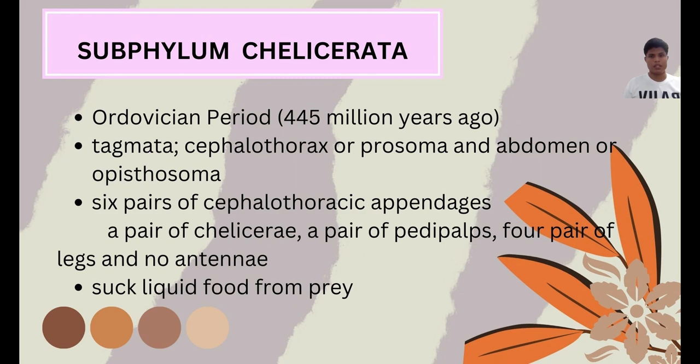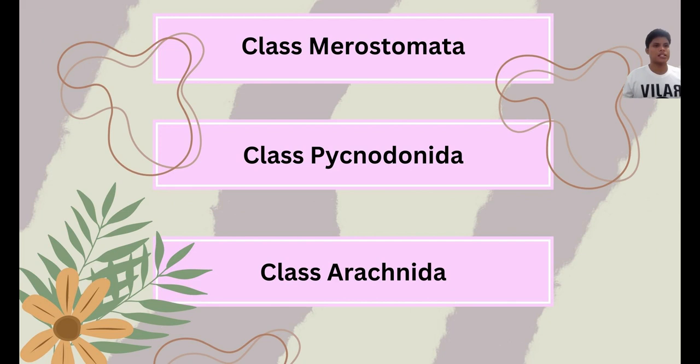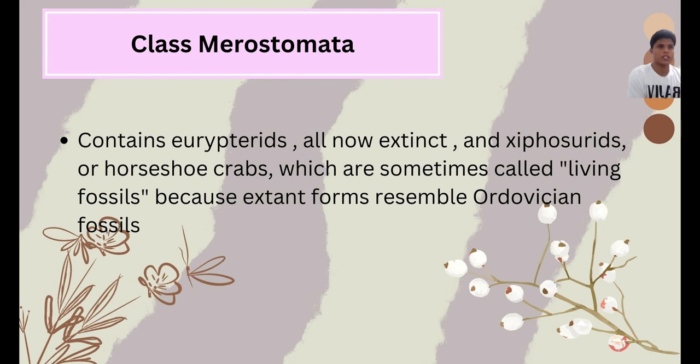Okay, so there are three classes under the subphylum Chelicerata, which are the class Merostomata, the class Cynodonida, and the class Arachnida. Let's tackle the first class, the class Merostomata. It contains eurypterids, all now extinct, and xiphosurids, or horseshoe crabs, which are sometimes called living fossils because extant forms resemble their ancient fossils.